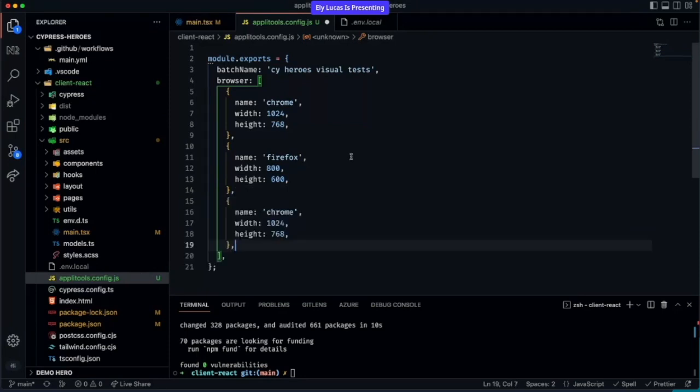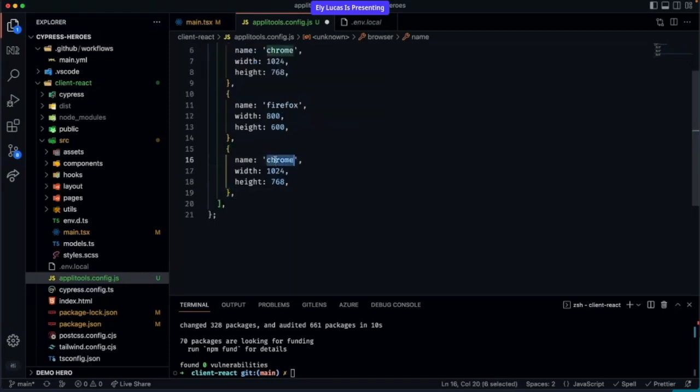Cool. All right. And let's do one more. Let's do Safari, just for the heck of it. And then this one, let's make it a little bigger. How about 1600 by 1200? Cool. All righty. Now, is this desktop Safari or iOS Safari, or what are we talking about here? Desktop. So this would be desktop.